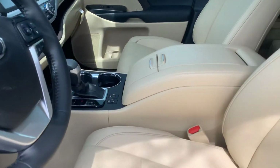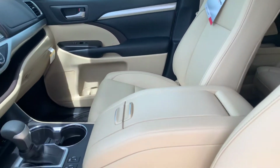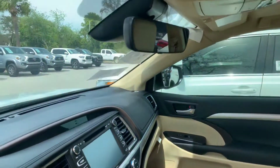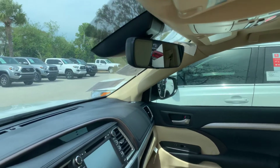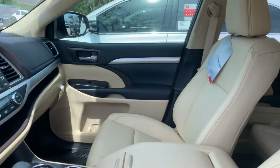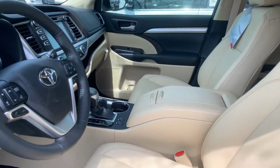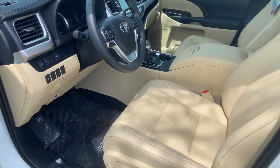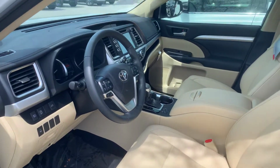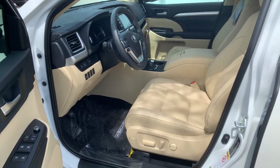The XLE comes standard with the Softex seats, sort of like a leather. Notice the camera behind the rearview mirror. That's all your safety equipment as far as your front collision system, lane departure alert, and radar cruise control. Comes with a sunroof, navigation. One of our best sellers, just because of the way it's equipped. You get a lot for your money.